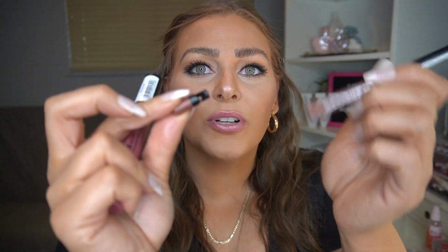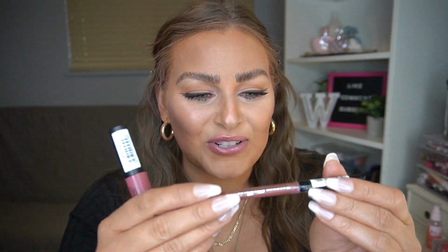And lastly, we got 2 more lip products to try. So I have a lip liner. I love their lip liners and they're so affordable and they do an amazing job. This one here is the waterproof one. Oh, it has a sharpener. I didn't even know it had a sharpener. So this part here comes off and you just sharpen the tip.